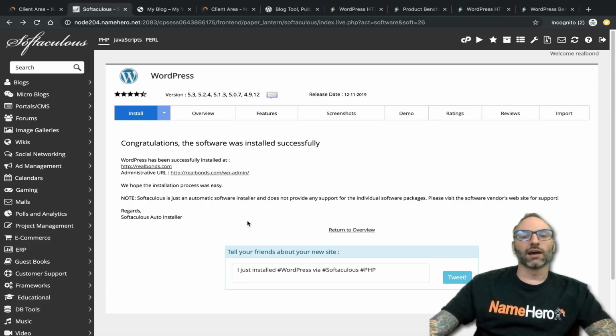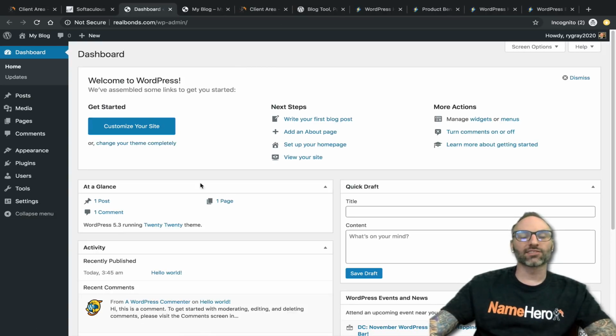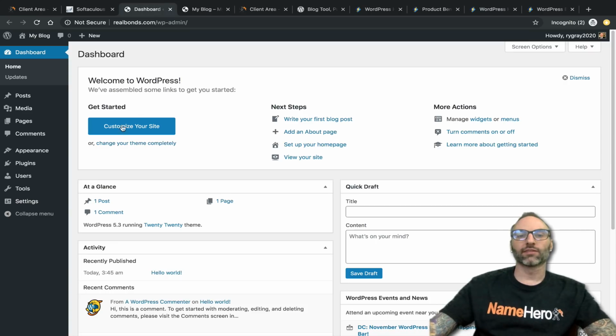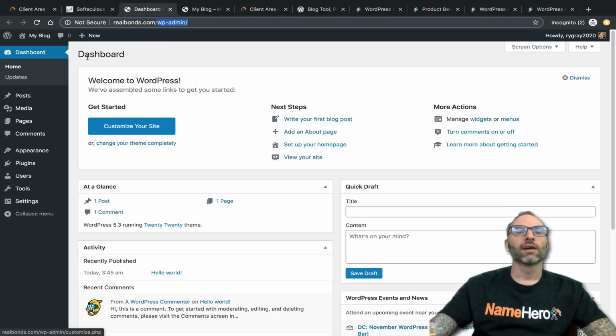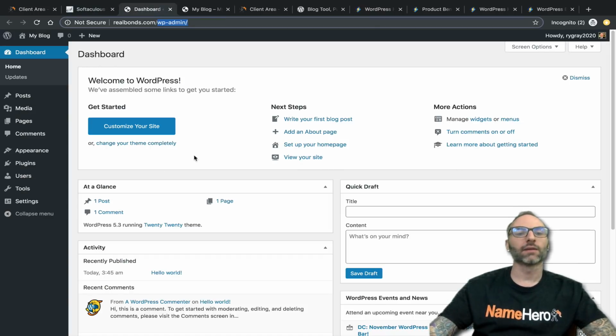If I click on here, I can go to my admin URL. And this is where I make all my edits. This is the back end. This is the front end. This is what visitors and customers see, and this is only for your eyes. And this is accessed at /wp-admin. And that username and password we created in that last step, that's what logs into here. Since I clicked right from here, it automatically logs me in, but that's how I would get back in.